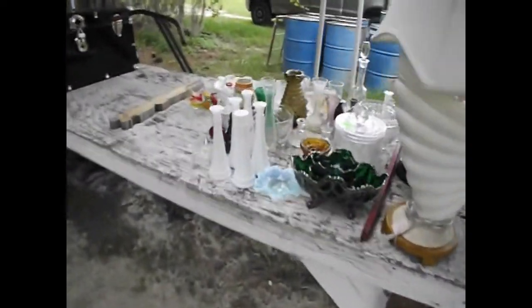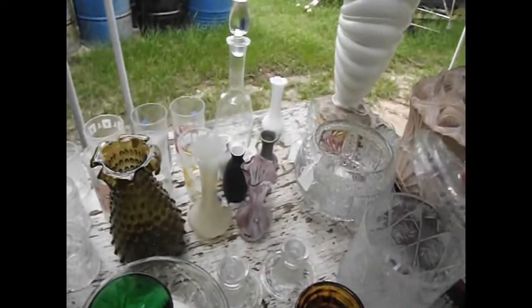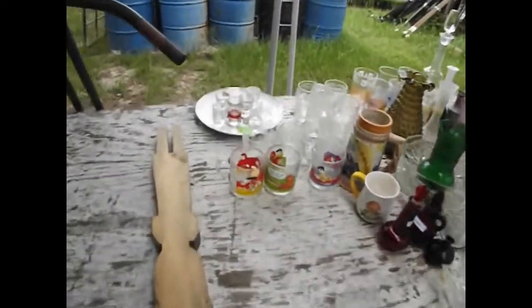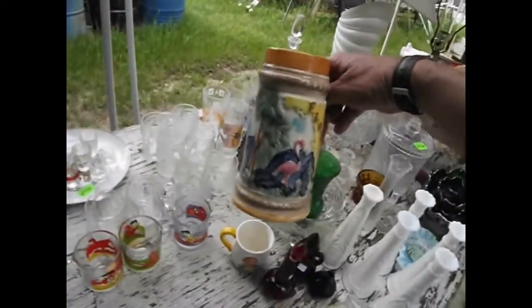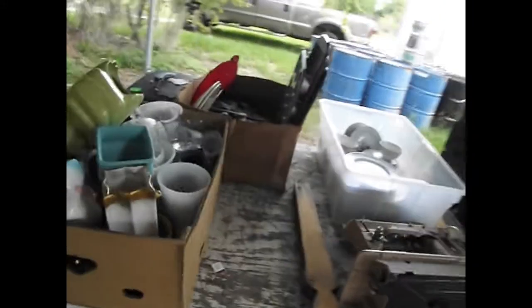That'll look great in your living room. Collection of lamps, a collection of milk glass vases and more. A nice little covered tobacco style jar. Some collectible glasses from McDonald's and more. A Florida beer glass, look at that, with a pink flamingo. You need that for your collection. Some shot glasses. There's a trunk, a vintage sewing machine, set of dishes.